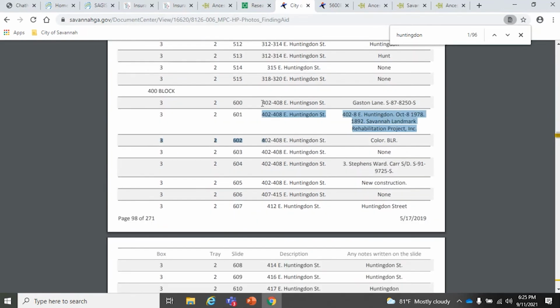Look at this right here: 402 to 408 East Huntingdon. And there's actually a bunch. Description here: this one might be showing it from the lane. This one was taken October 8th, 1878 as part of the Landmark Rehabilitation Project, or maybe by that organization. It even gives you that 1892 date. Color, Stevens Ward, new construction, kind of tells you what's going on.